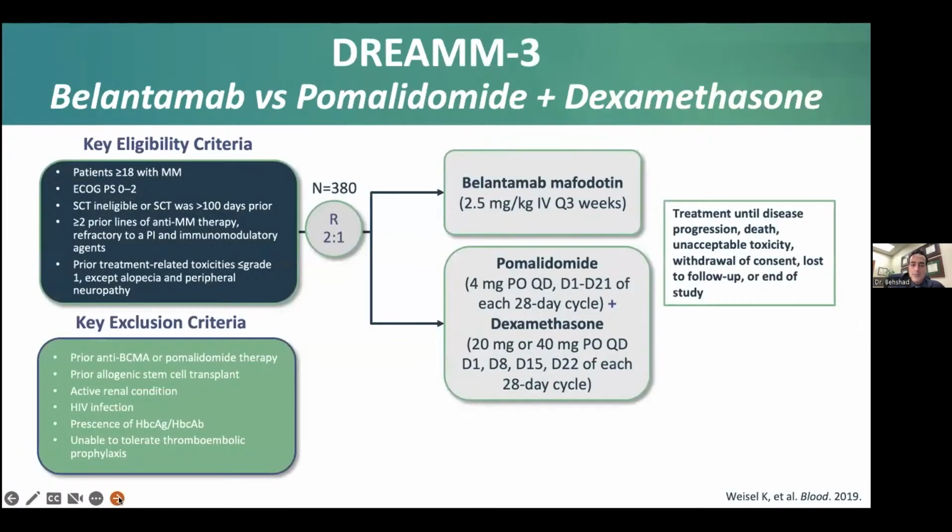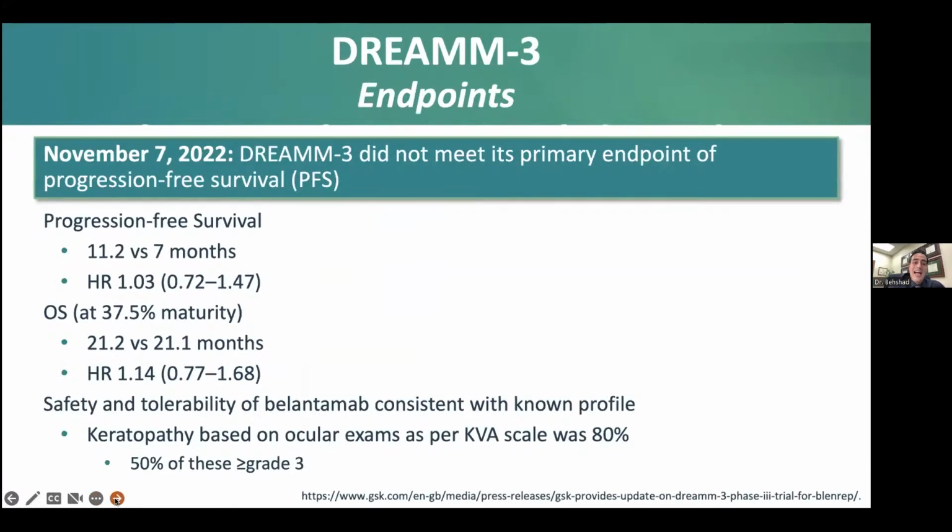So, then obviously progressing with DREAM 3, this looked at belantamab compared to a conventional treatment of pomalidomide with dexamethasone. And the results from the DREAM 3 study are actually what led to the voluntary withdrawal of belantamab from the market. The reason for that was that the study didn't meet its primary endpoints with survival, but of more importance to why it factors to us is that 80% of the belantamab patients had ocular side effects, with almost half of those being in the higher grade. We'll get into what the different grades are, but there are 4 different grades when it comes to grading the keratopathy associated with belantamab.